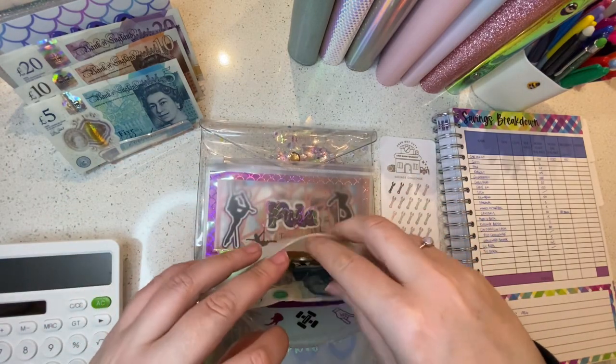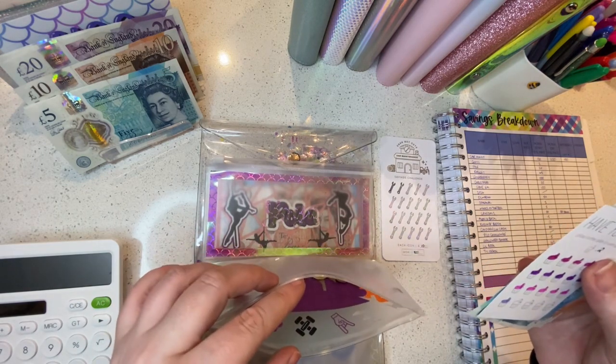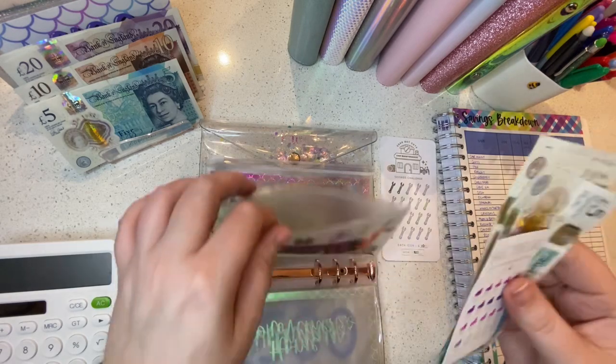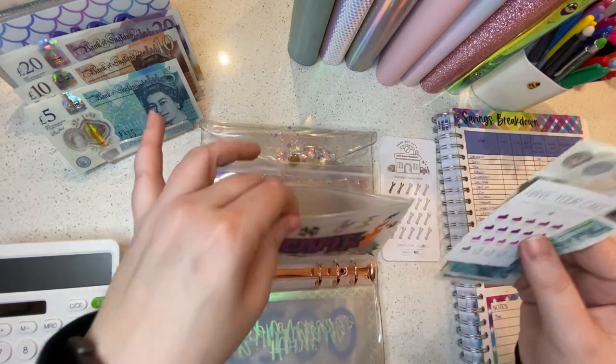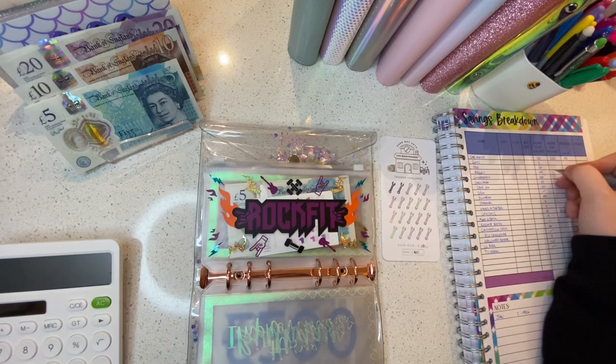Rock fit, we did have 45 at the beginning of the month, but we've spent some of that. 2, 3, 4, 5, 6, 7 pounds in coins. 10, 25 plus 7 is 32. So it's not too bad. This one, 32.